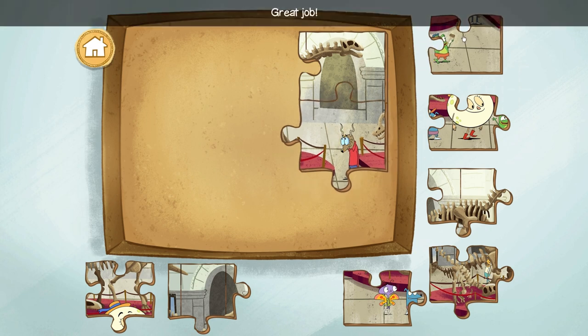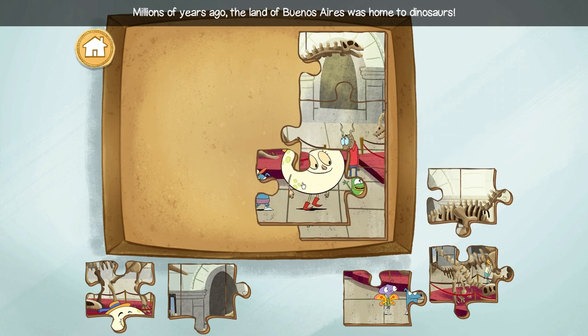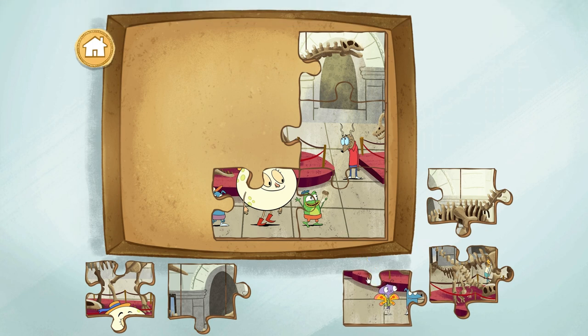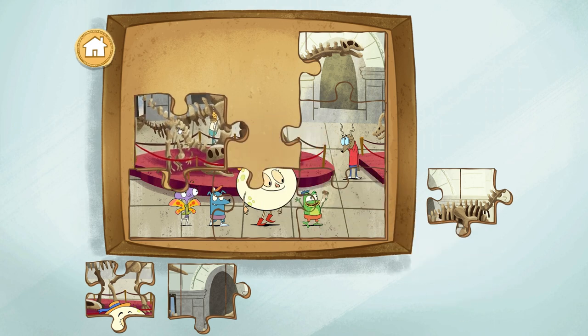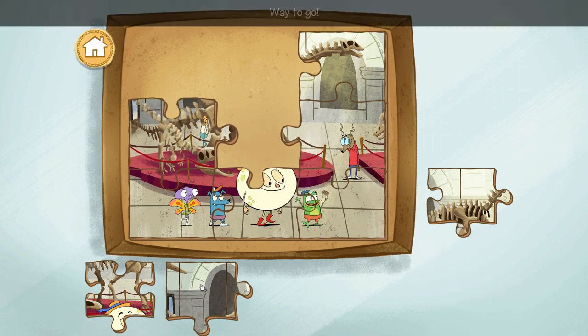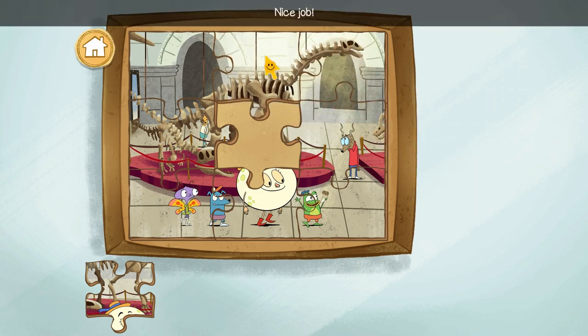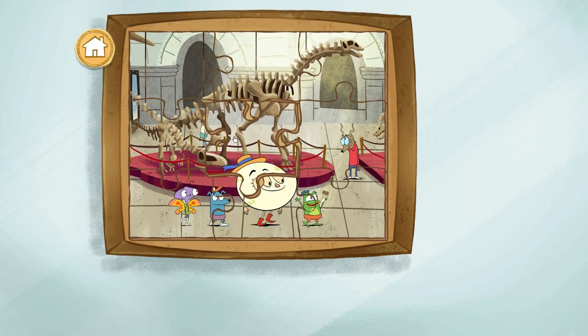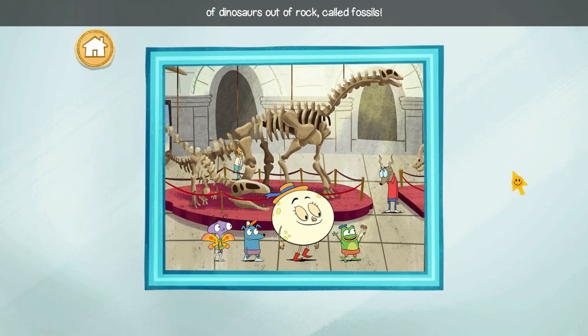Great job! Millions of years ago, the land of Buenos Aires was home to dinosaurs. Way to go! Nice job! Nowadays, paleontologists dig bones or skeletons of dinosaurs out of rock called fossils.